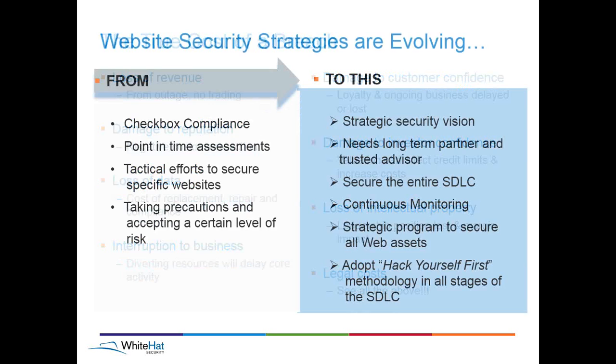So let's take a look at the core message. We all know that security strategies are evolving and organizations are required to comply with regulations, and quite often will address only the issues they need to become compliant. So normally point-in-time assessments are very much the common practice. By this I mean that on a regular basis organizations will undergo a pen test or similar to look for vulnerabilities in their web applications.